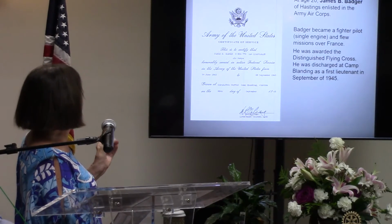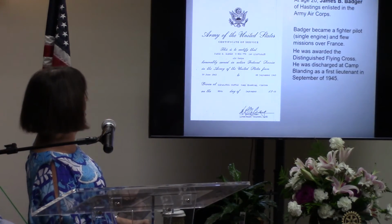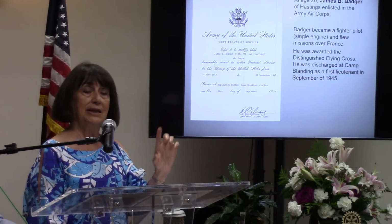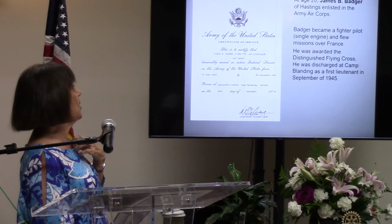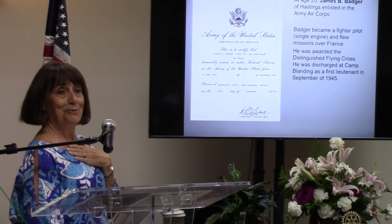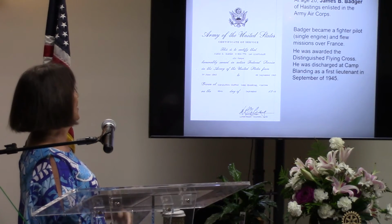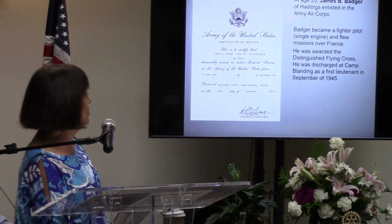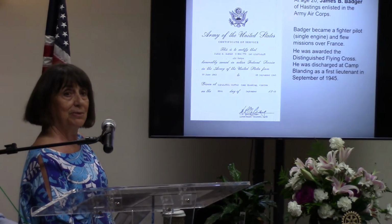And this is the last one that I have here. This is the one looking different still again, the Army of the United States, but he's in the Army Air Corps, before the Army Air Corps was separated out into the Air Force. During World War II, James B. Badger became a fighter pilot at age 20. You know, it was the war. People were really being fast-tracked. He was from Hastings, flew a number of missions over France, and was awarded the Distinguished Flying Cross and was discharged at Camp Landing as a first lieutenant in September of 1945.